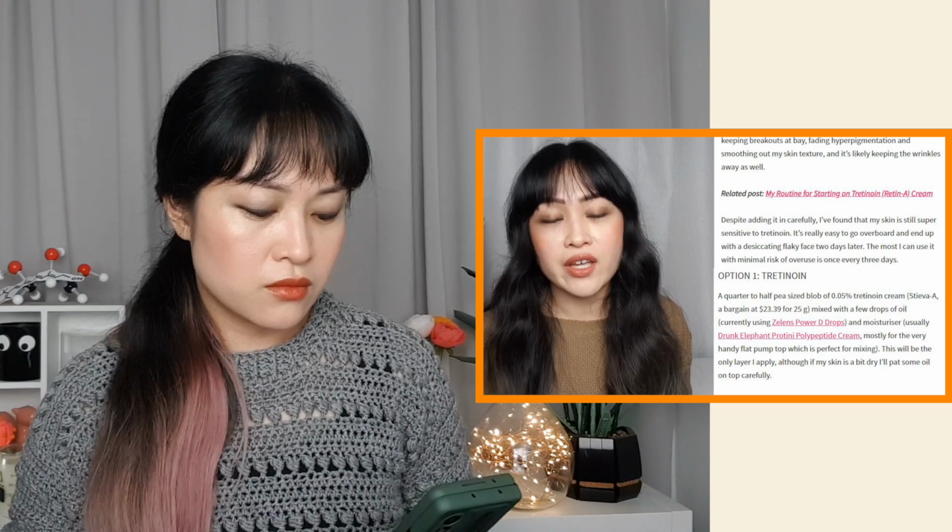So thankfully it is a lot less sensitive now. I hardly ever get massive peeling. I still only use it every 3 days. So yeah, skin cycling is trending, but it isn't actually anything new.